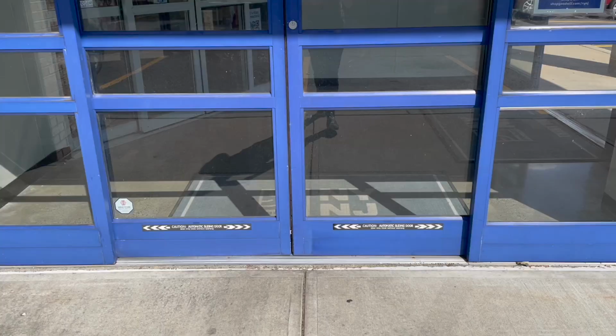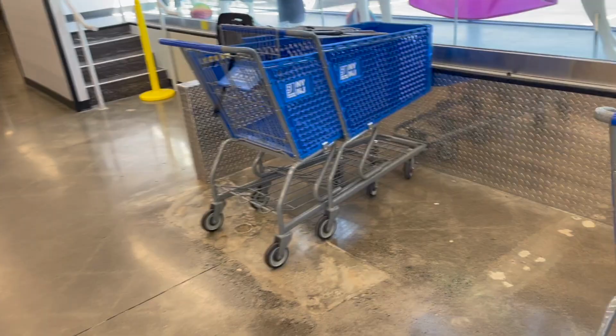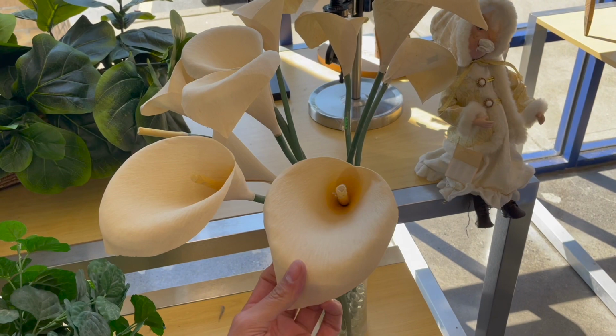All right, let's go see what the color of the day is. Looks like it's yellow. I may get this cart. All right, go over here where we usually start. These are kind of neat. It's made of paper. What the heck?